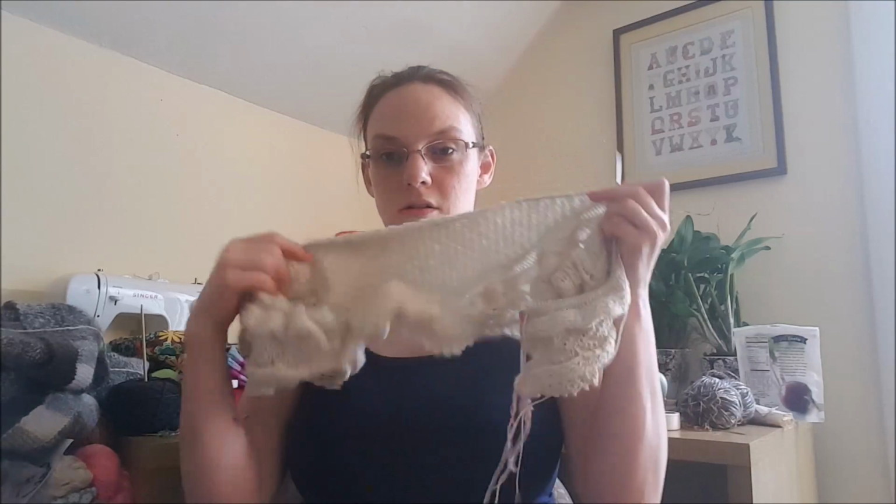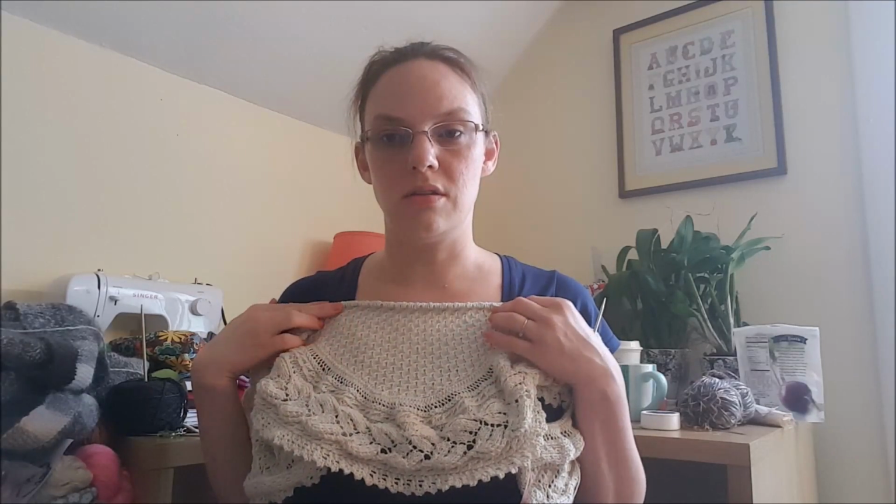So anyway, this sucker is going to be massive. When I stretch it out, the border at least was wider than my wingspan, so I think it's going to be really huge when it's all blocked out. There you can see it pretty well.